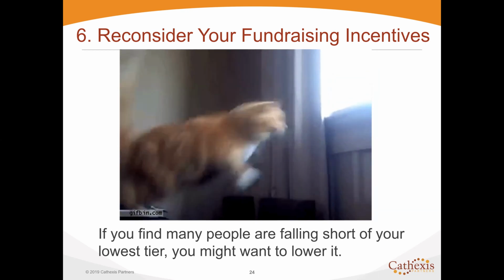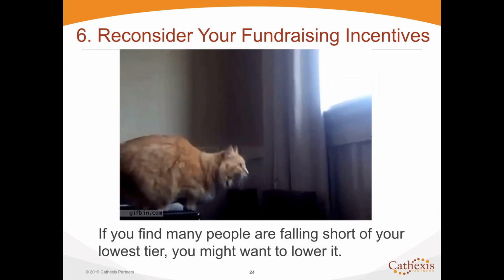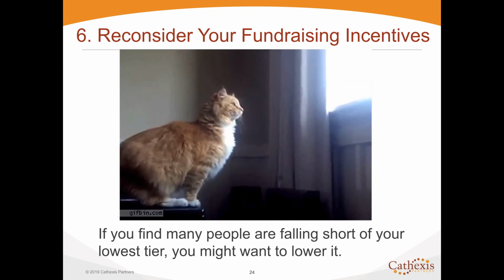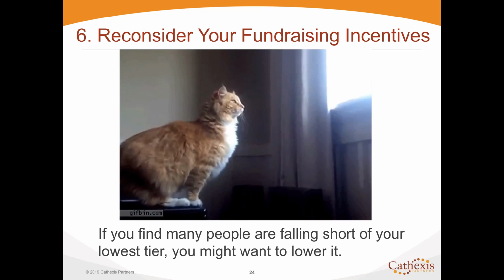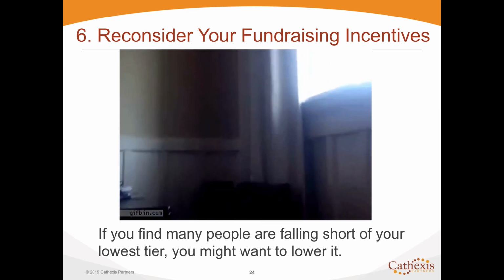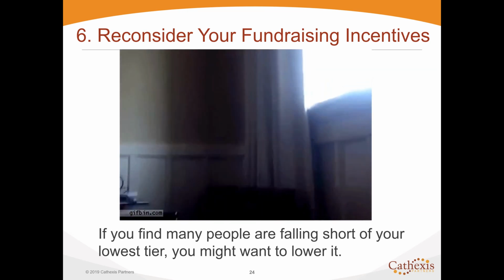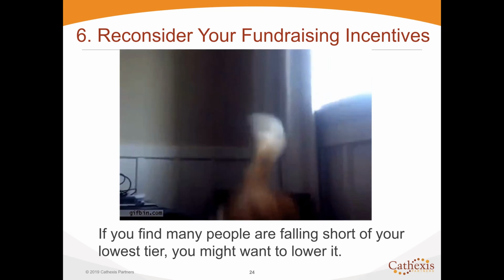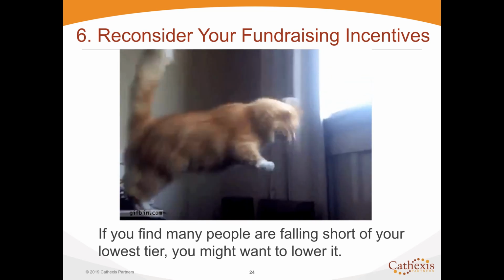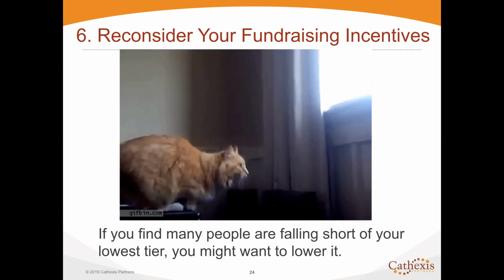But if you start looking at potentially giving away a t-shirt or some other incentive, or just a badge once they've raised their first $100, that's great. But if still the majority are either raising zero or only $50, it's not being very successful. So you want to lower those initial levels so that even the fat cat can get to it.